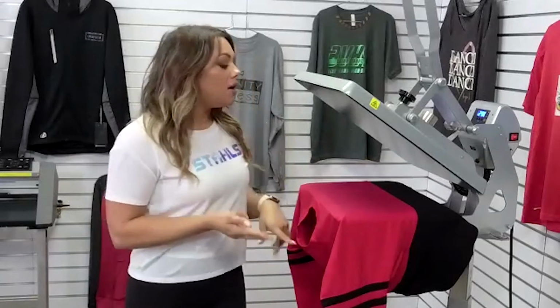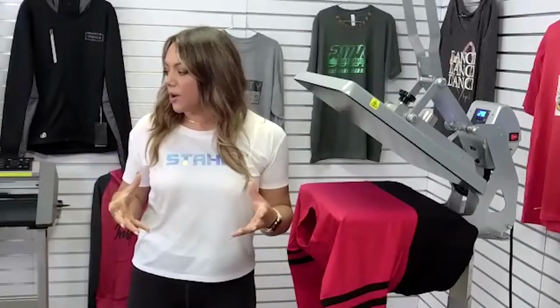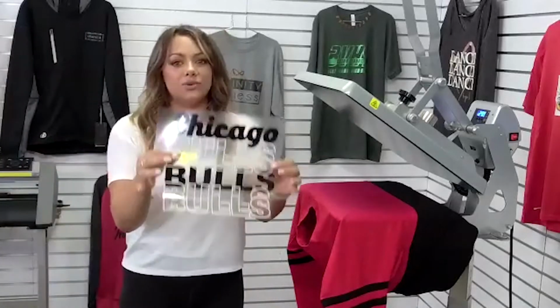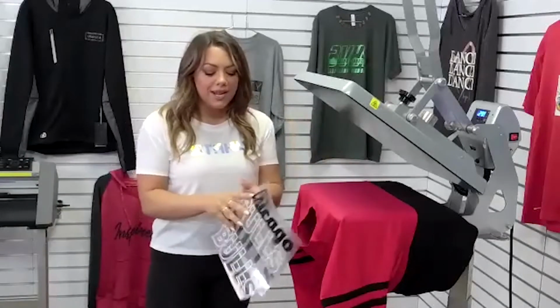Anytime you're working with heat transfer vinyl, that is key to making sure that it's going to apply accurately, and also that you are going to be able to put it through a wash cycle and have it hold up those 50 plus washes that it's guaranteed for, okay? All right, so we are, as I mentioned, working with a 2-color design. As I tested my pressure, that allowed me to also do a preheat.